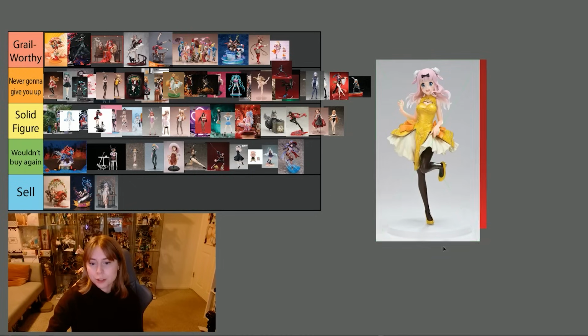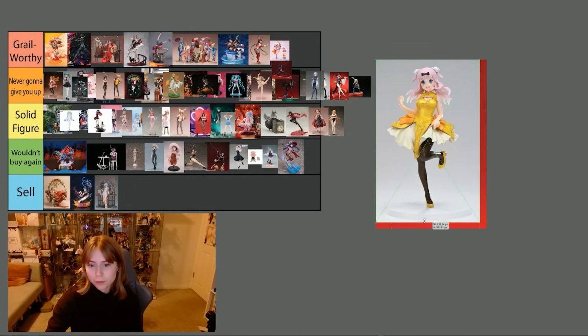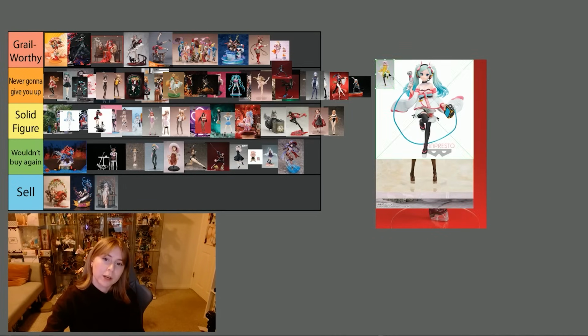We have the super cute Chica prize figure that I just stretched the photo of. Really, really cute figure, but I have a lot of Chicas. I don't really need this cheap Chica. I just bought her because she was Chica, and I don't have a lot of room for her, so I wouldn't buy her again, even though I think she's super, super cute. And if you're looking for an affordable Chica, she is a really nice option. Still, I don't think I would buy her again.